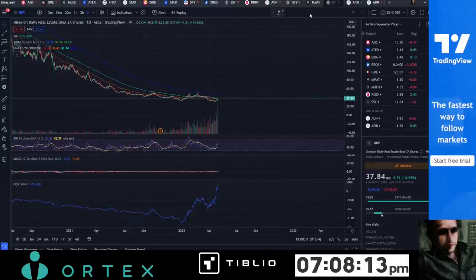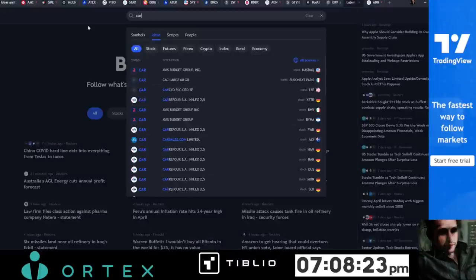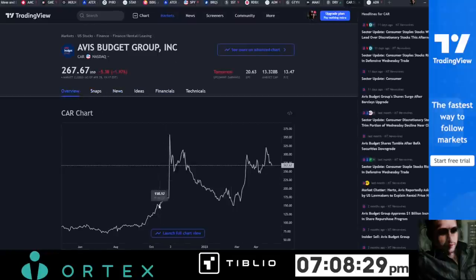Anyway. Wow. Yeah, you can take a look at what CAR did. CAR is Avis Budget Group Incorporated. Yeah, you look at this company, this is what it did. During COVID, it was down to like $19. And at the peak of November, it was $357. Everybody thought that this company was going to drown, but it survived, and it's ridiculous what the price went to. I would have been rich if I had listened to myself.